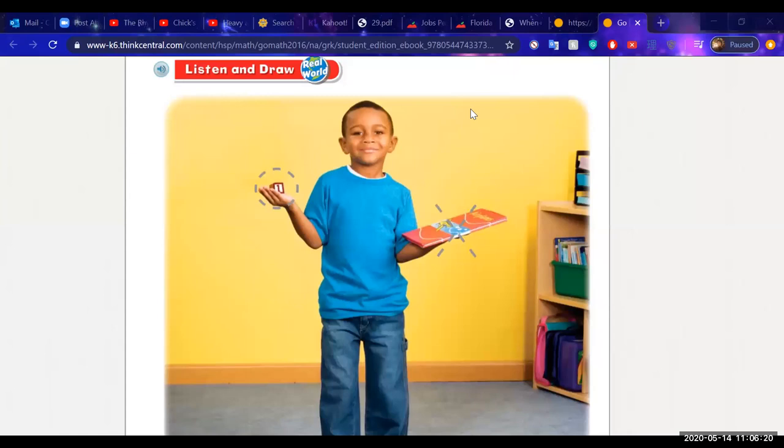The very last thing that we're going to do is go over our math assignment for the week. So this week we're going to be comparing weight. Take a look at the picture of the boy. What does he have in his hands? In one hand, he has a number block. In the other, he has a big book.